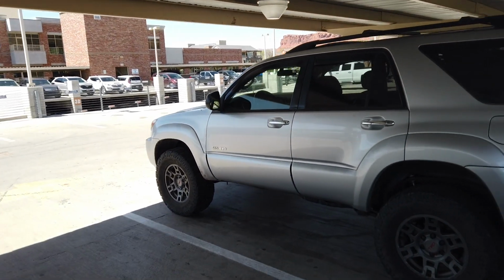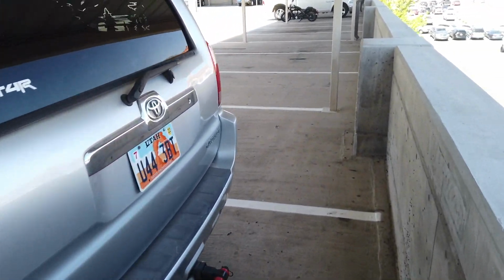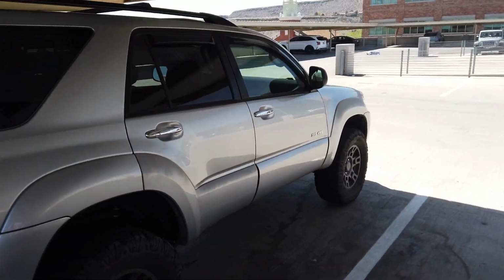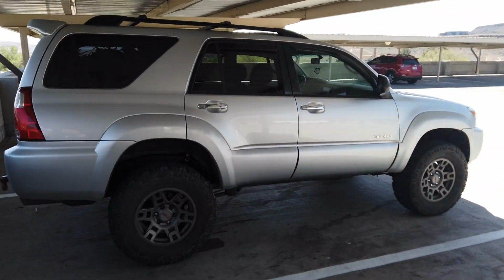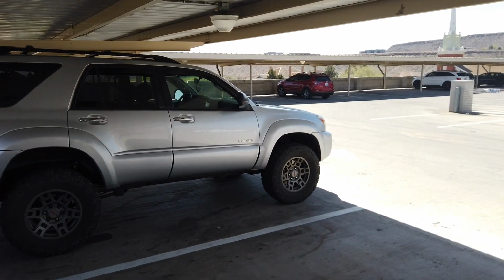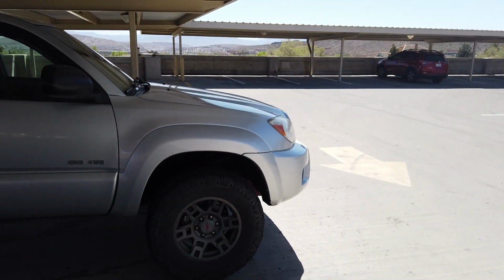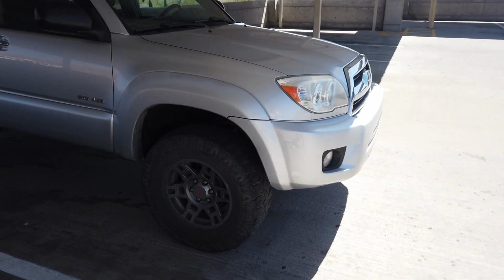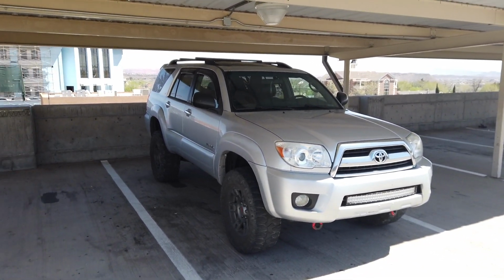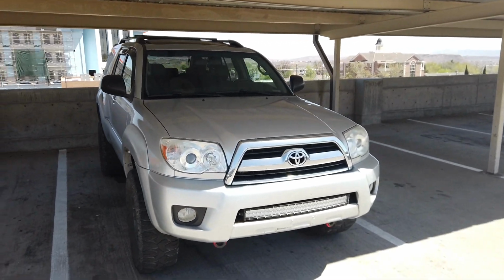I know that coming from my Volvo, there was just like 1 or 2 companies, but with the 4Runners in general, there's a lot of companies that do a lot of different things, and that's one thing I really love about it, is just the aftermarket for these cars. You can truly make your 4Runner however you desire.